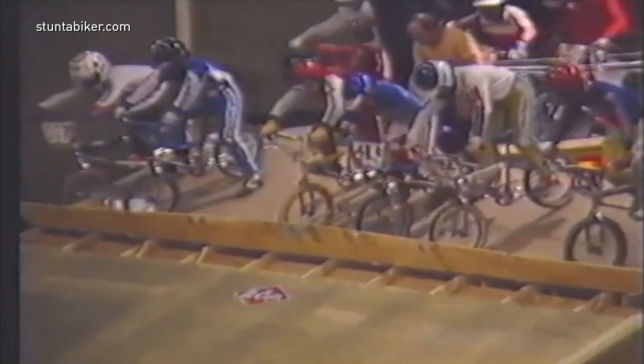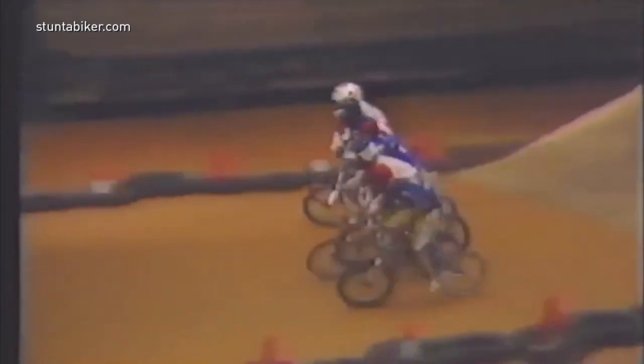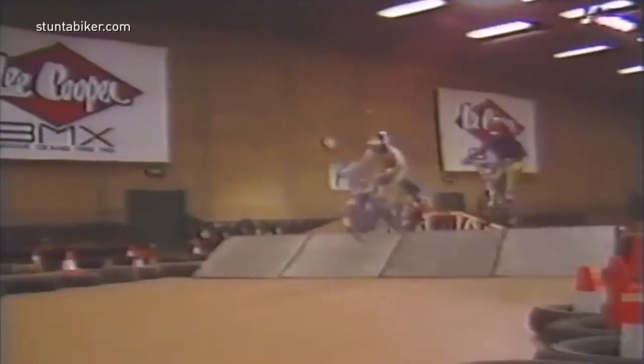2 riders having a battle around that turn. If you notice the rider in front there, cut across the rider who is in 2nd. And nearly smashed the cameraman there. But the cameraman survived. There's a lot of sportsmanship in BMX.